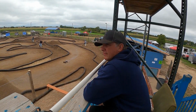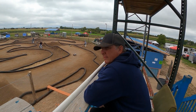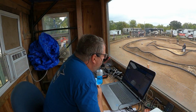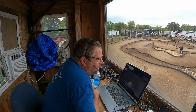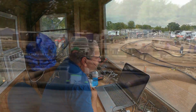Track designer and constructor Dave LaRue looks on at the mayhem he has created, with a slight smirk, I may add. Sean Van Dalen, the race director, has things well in hand. He runs a super efficient program with no surprises and no BS.